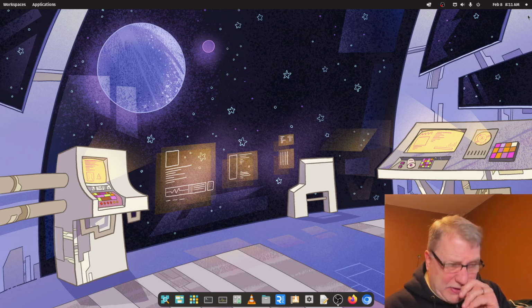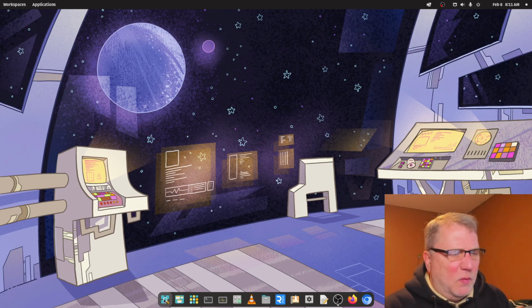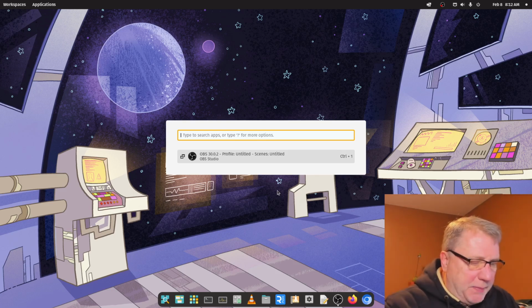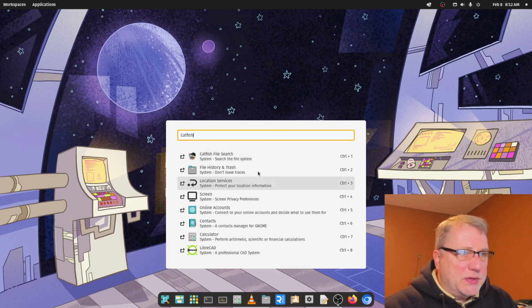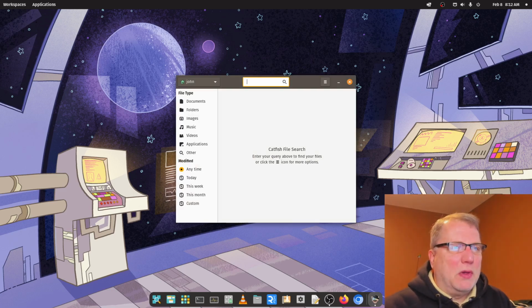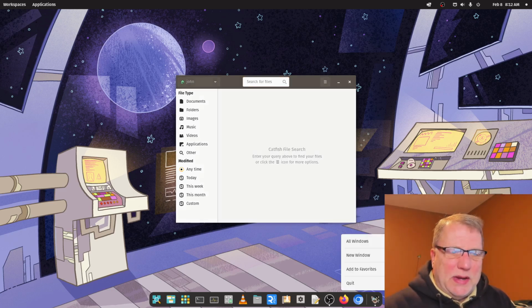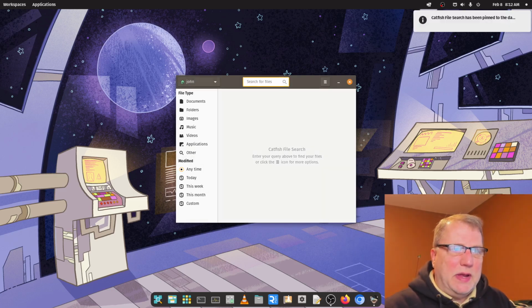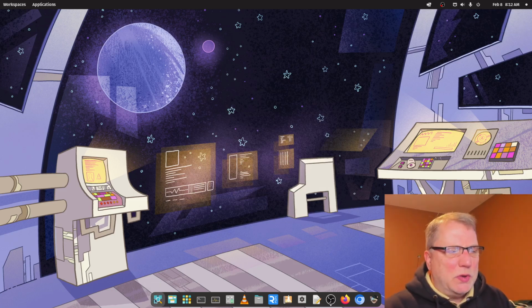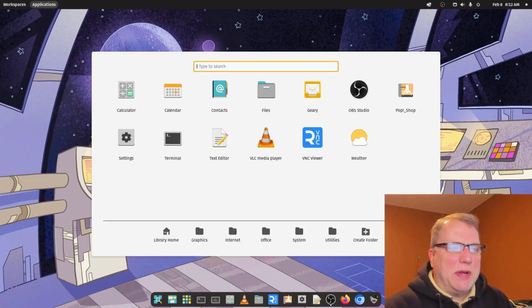Down here, you have another thing called Launcher, and you can launch your applications from here. You can just type in, say I wanted to pull up Catfish file search. There we go. And there it is. So you can do it by the launcher and just by naming it, or you can go through the icons. I'm going to right click this and add it to the favorites, and there it is. So, real easy to move around. You can do it by typing, or by just the applications shown in the different folders.